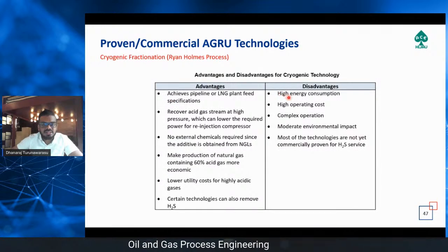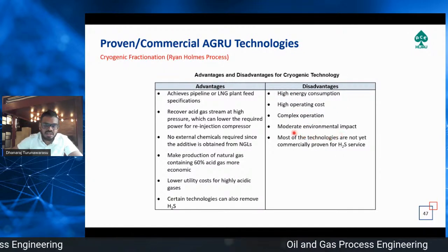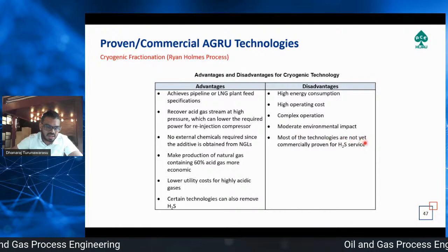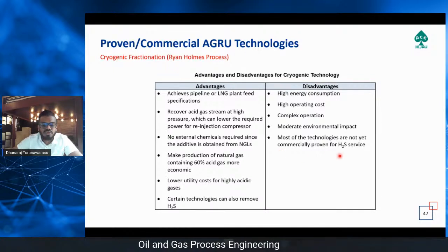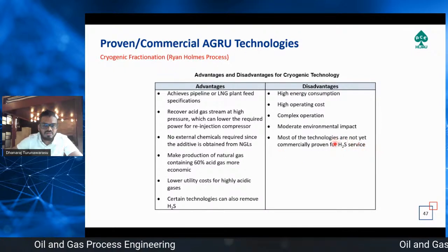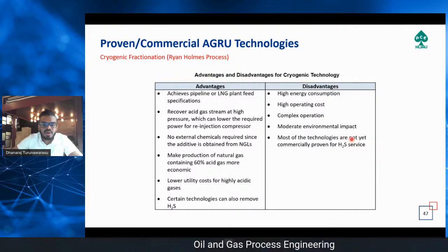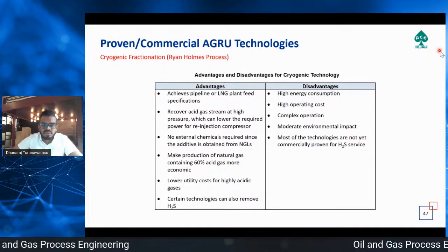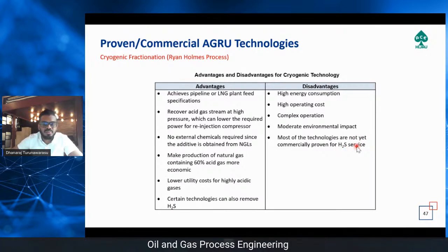As mentioned, it's a high energy consumption system, high operating costs, complex operation, moderate environmental impact, because most of the technologies are not yet commercially proven for H2S service, only proven for CO2 services, due to the nature of H2S itself, because it's highly toxic. So the operators and also the technology providers are afraid to handle H2S. When anything goes wrong, then it will be an HSE issue.